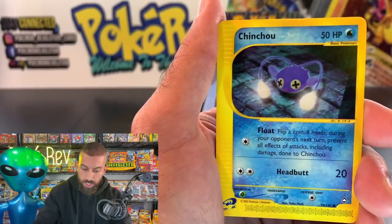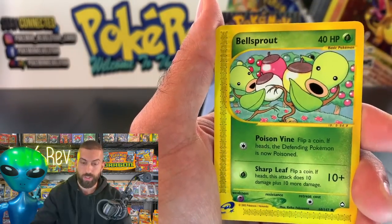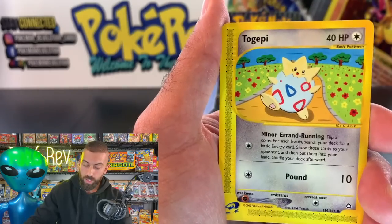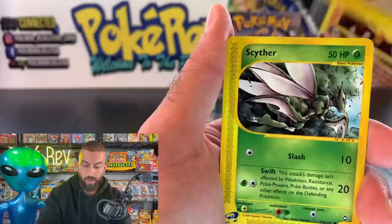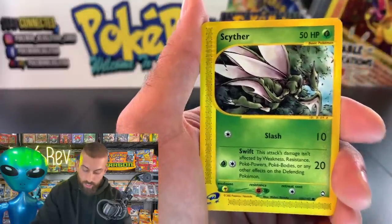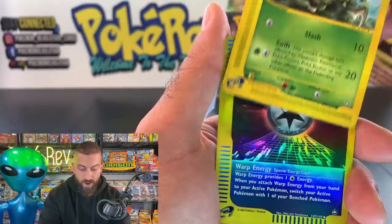Lickitung, Chinchou, water type. We got Bellsprout. Actually, two Bellsprouts are in the house. Togepi, skipping down a lane. I love the artwork. I love the colors. Oh, I love this set. Scyther, we're going to be coming up on a reverse.